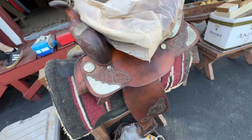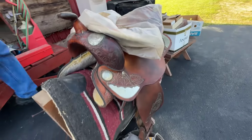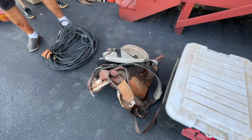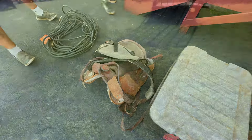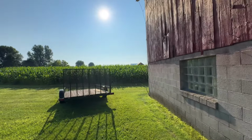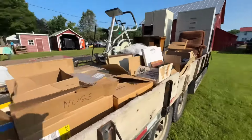Man, there's everything here. I buy and sell saddles occasionally. Cabinets out here. I was just gonna say, let's move this stuff and set them right in front. Well, one's in pieces. Okay. Man, look how good their corn looks. It's over my head, and it's only a week after the 4th of July. Knee high by the 4th of July, they say.